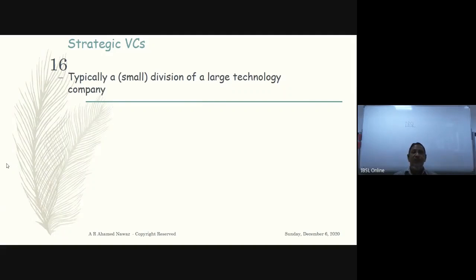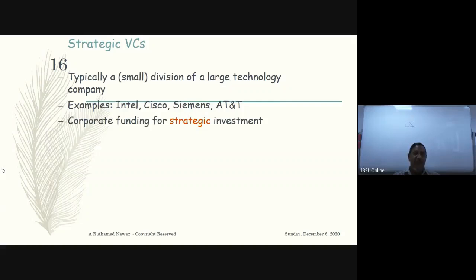Typically a small division of a large technology company. Examples: Intel, Cisco, Siemens, AT&T. These are all Indian companies, right? The examples are all Indian companies. Then corporate funding for strategic investment.